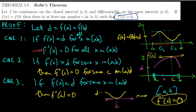Okay. The theorem doesn't tell you where it is. It just tells you that there has to be one. There has to be a c, a critical number, where the derivative equals 0. Not where the derivative does not exist, right? It's differentiable, so the derivative will exist everywhere from a to b. Okay, so that's the proof, right? So hopefully you believe that. If not, doesn't matter, because we're going to figure out how to calculate the c later. Before we do that, we're going to go on to another property called the mean value theorem.